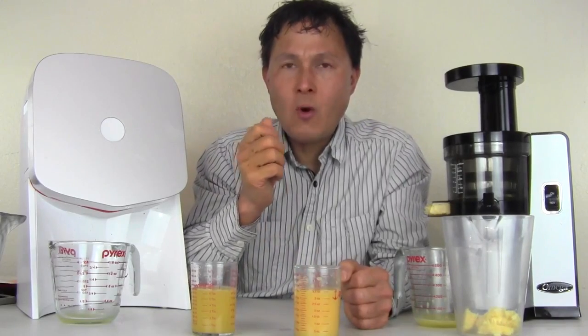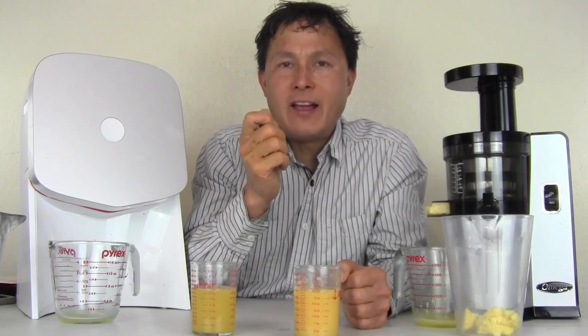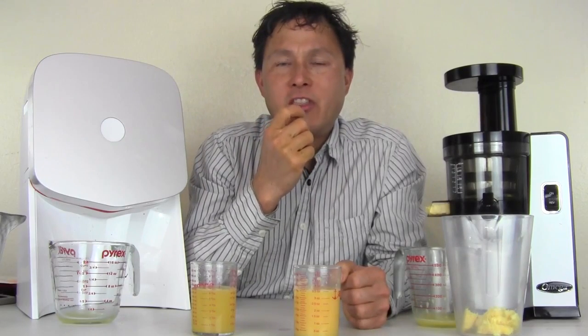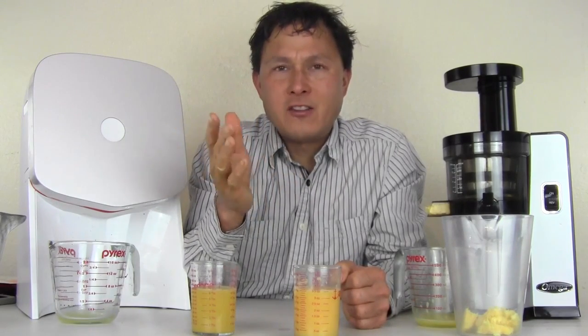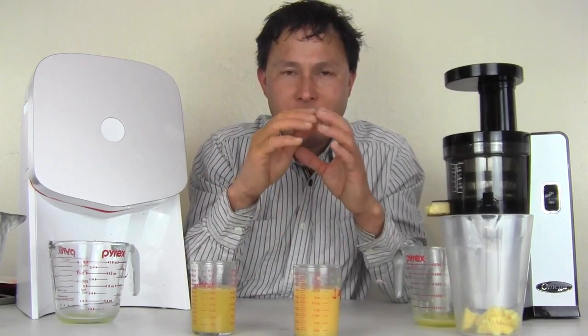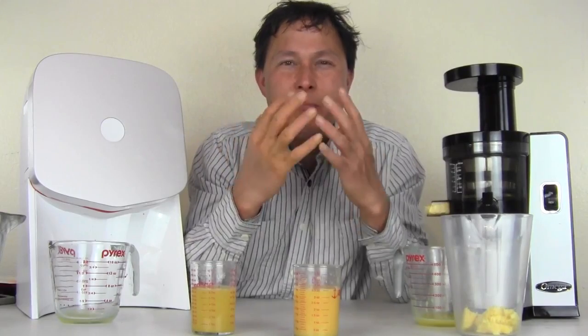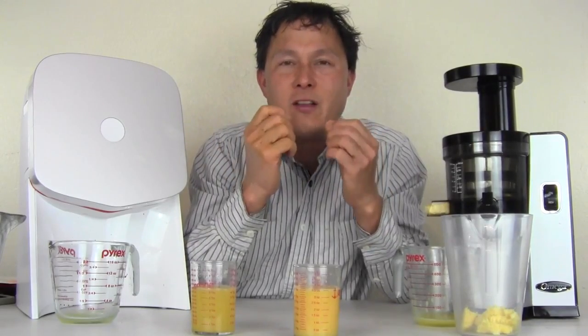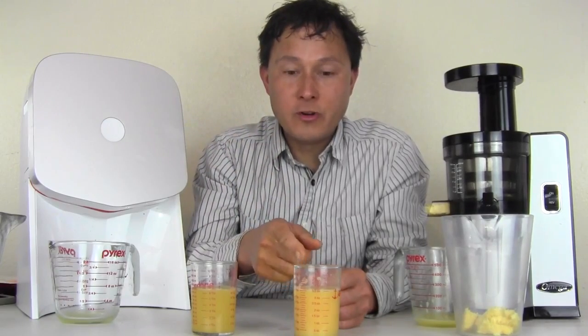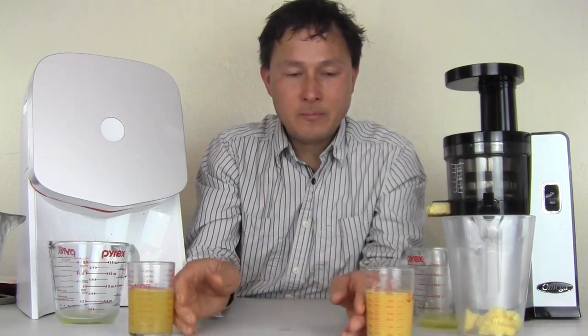Wow, much nicer mouthfeel. I have to say it almost tastes thick. If you guys are into science and know surface tension, this one seemed thicker in my mouth, not like it's jelly, but I have a better mouthfeel than just simply watery. Definitely more nutrition on this side right here.